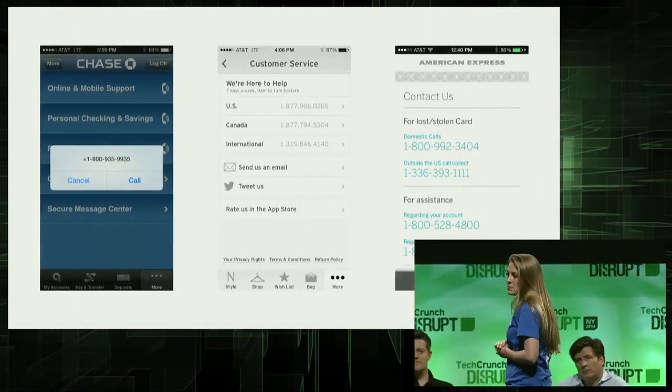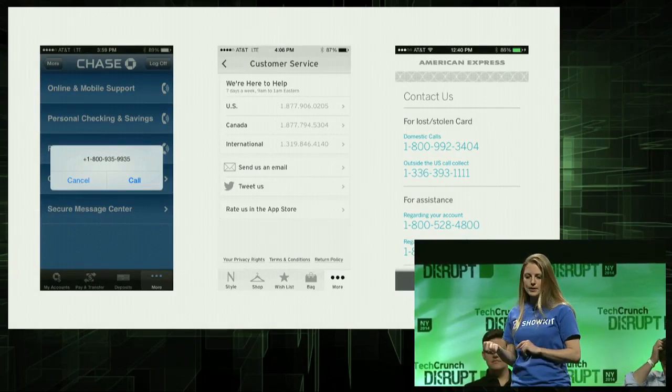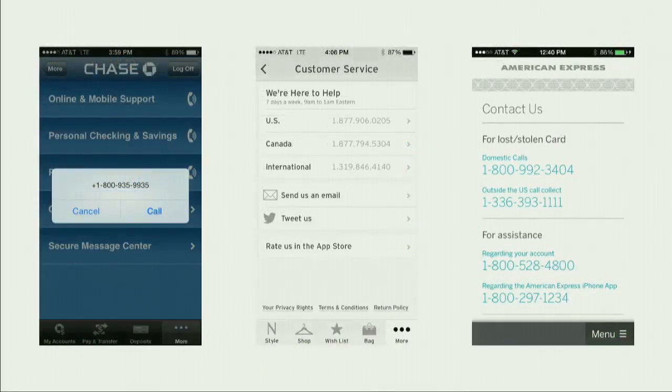But today, in most apps, your only options for support are to leave the app and call an 800 number, send email feedback, or actually go in person to the store or branch. You are mobile. You are banking on the go. Why would you go into the branch? Why are you waiting on hold? These support solutions were not designed for mobile.